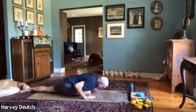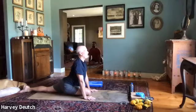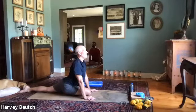Beautiful. Slide your hands underneath your shoulders and press yourself up. See if you found some flexibility to your spine and opening to your hip flexors and right piriformis and deep six. Let's transition to the other side through plank pose.